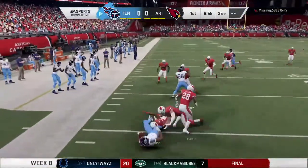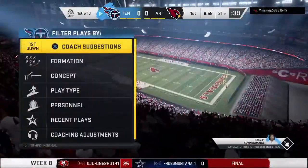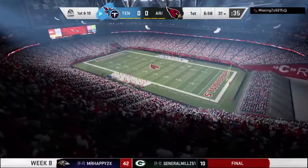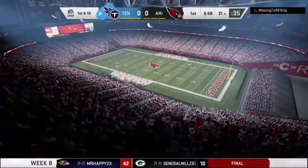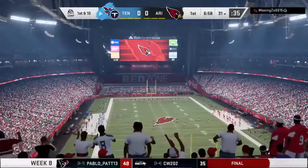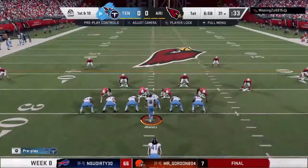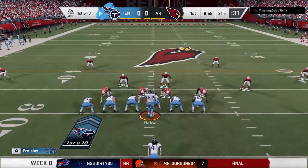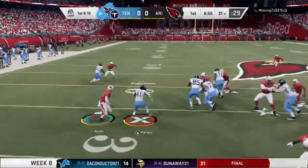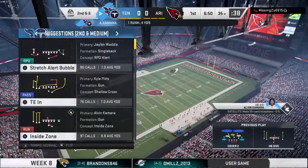So a very short kick here. This will be taken by one of the up men. And they're going to start this drive in pretty good shape as they get it up past the 30. Line of scrimmage, the 31 now on 1st and 10. A first carry now. This is Alvin Kamara. 4 yards the result on the first play from scrimmage.